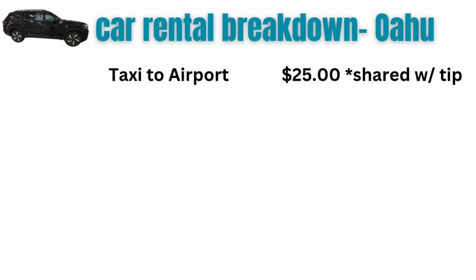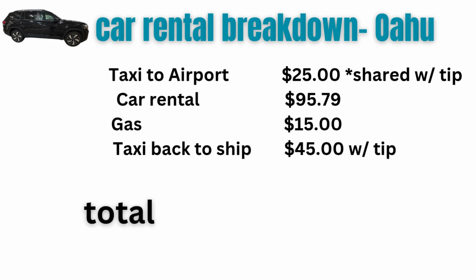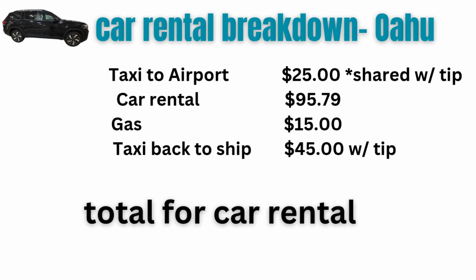So what does it cost to rent a car in Honolulu for the day? Taxi to the airport, we split that cost with another couple, so it was $25 with tip. The car rental itself, $95.79. The gas was about $15. The taxi back to the ship was $45, including a tip. And the entire rental was $185.79.